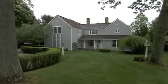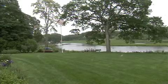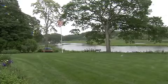Tom's wife Betsy says they didn't consult a chart before deciding to buy. And he opened the kitchen door and he said, done. That's it, we want it. We were the first people who saw it, absolutely fell in love with it, and bought it back in 1988. The back of the home looks over an ever-changing marsh.